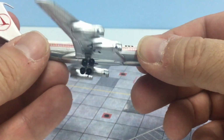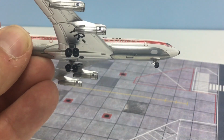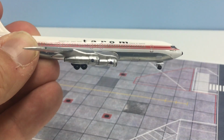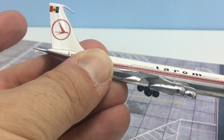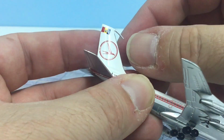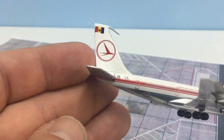But let's have a look across the rest of the scheme here. It's looking nice finish, really nice belly, and nicely finished on the cheatline as well. It's just a shame about that tail. That's going to piss me off. Pardon my French. Okay, I'll have to look at trying to resolve that.